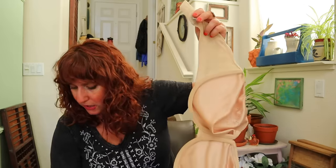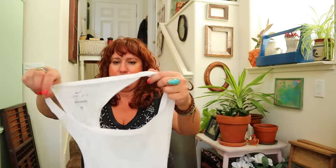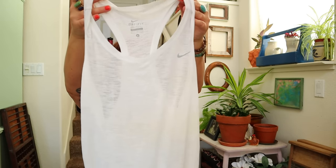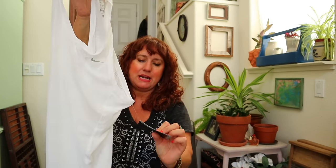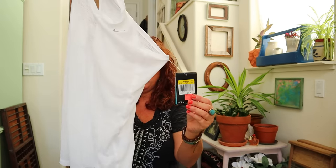So I got this. This is a Victoria's Secret bra. So I'm checking for condition, size. This is a very lightweight Nike top and I got it because it was $32 and it's new with tag, so hopefully I can pull something out of that.